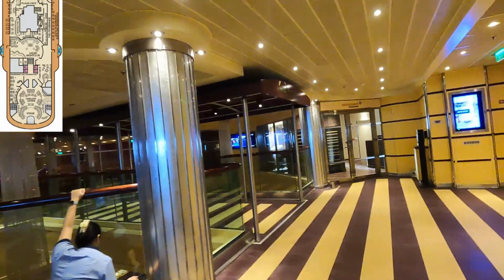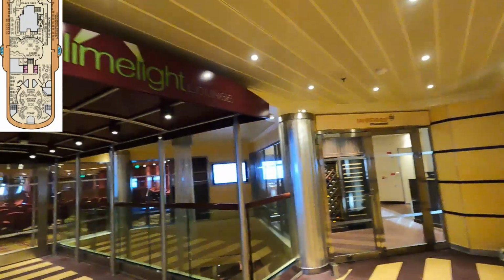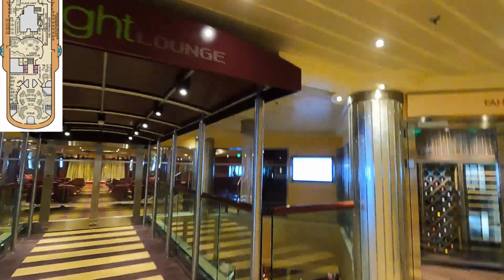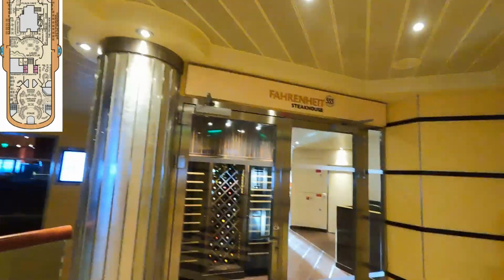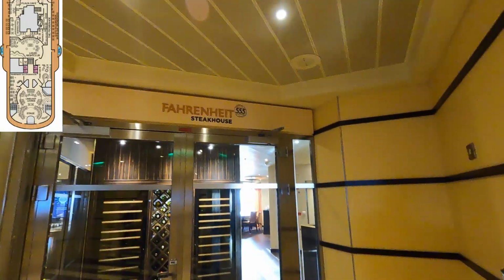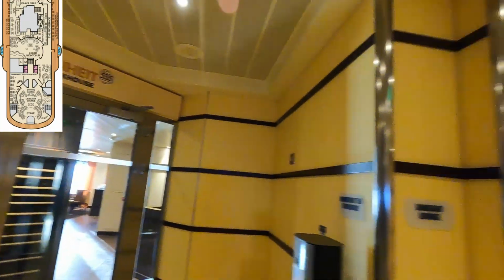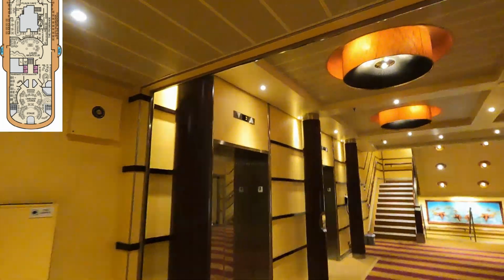Over here is the Limelight Lounge, where this is where they have the stand-up comedians and karaoke, I believe. And these are open, and these are all included. This here is the Fahrenheit 555 Steakhouse. Now, this is an upcharge restaurant. It's probably one of the fancy restaurants on the ship.